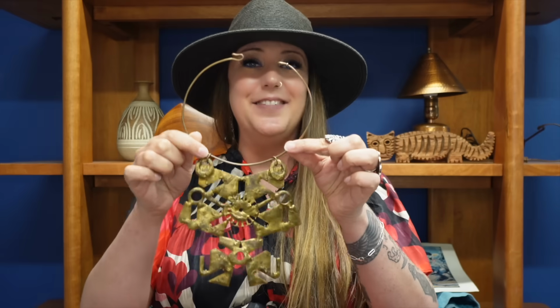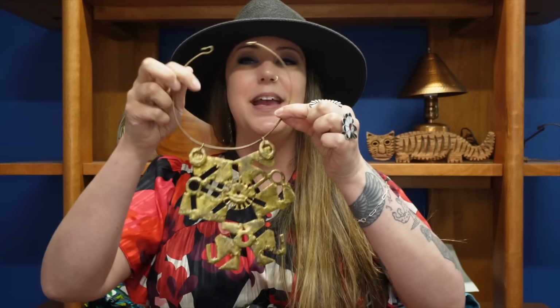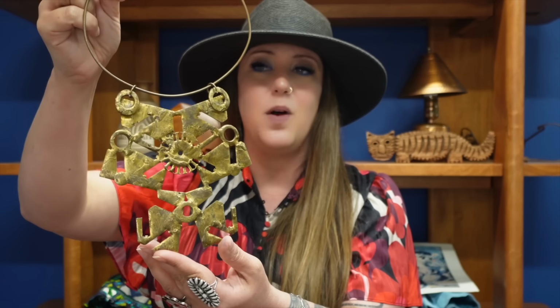I mean, seriously? This thing is massive. It's amazing. This is going to be probably one of the hardest pieces for me to let go. I love it so much. I feel like I at least need to wear it on my upcoming group trips and then maybe I'll let it go. It is signed by the artist Norma Flanagan on the back.